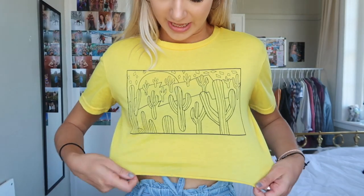Yeah, this is a cute little top. It's got a cactus, desert design on it and I actually love it. So this was from either Zaful or Romwe. I can't remember, I get them confused.